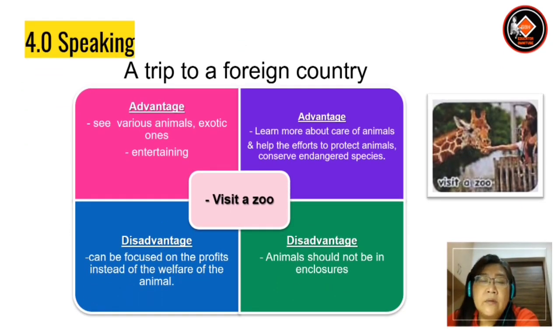And the next one, visit a zoo. Advantages, see various animals, exotic ones, entertaining, learn more about care of animals, and then help the efforts to protect animals and conserve endangered species. The disadvantages can be focused on the profits instead of the welfare of the animals. Another one, animals should not be in enclosures.